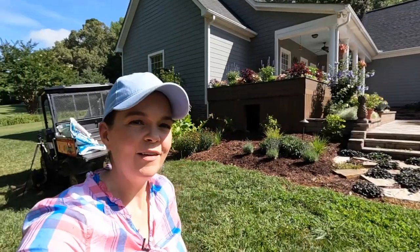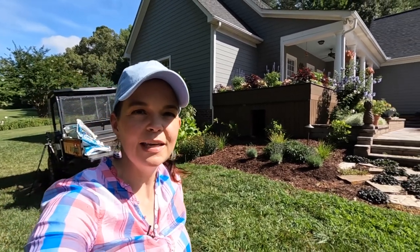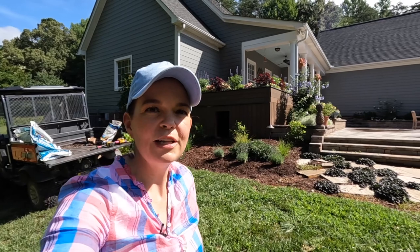We now have our six lavender in the ground. They are going to look fantastic. The pollinators are already starting to come. Super excited about this. Of course, I will keep you updated on how phenomenal it does. It'll take just a little bit of time, right, to see how it really progresses and does well.